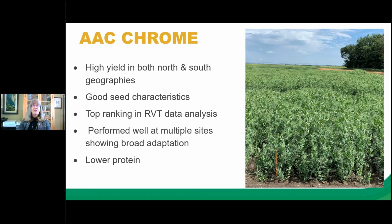It also ranked at the top in statistical analysis of long-term data, which included 44 site years for this variety. Ranking by site showed that it ranked at the top at Indian Head, Kamsack, Saskatoon, and Swift Current, which again shows adaptation to a broad range of geographies. It does have lower protein, however, which is 1% lower than the protein of the check, CDC Amarillo.